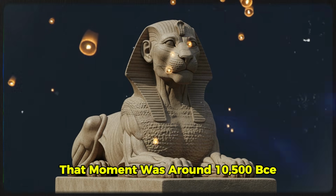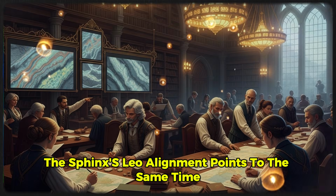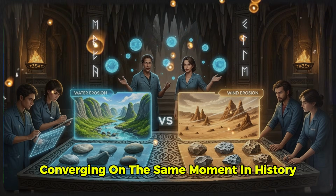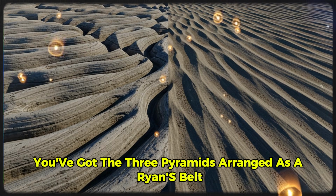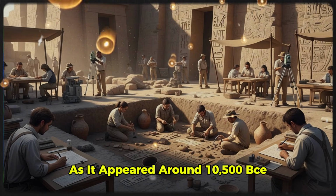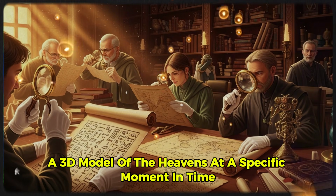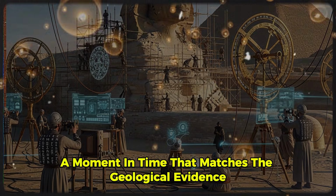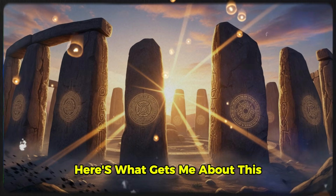That moment was around 10,500 BCE, the same date the Sphinx's Leo alignment points to, the same time frame the geological erosion evidence suggests. All of these different lines of evidence converging on the same moment in history. So you've got the Sphinx as the lion, representing Leo. You've got the three pyramids arranged as Orion's belt, representing Orion. And the entire configuration is aligned to the sky as it appeared around 10,500 BCE. The whole Giza complex is a map, a 3D model of the heavens at a specific moment in time. A moment in time that matches the geological evidence suggesting the Sphinx is at least 7,000 years older than the official dating.